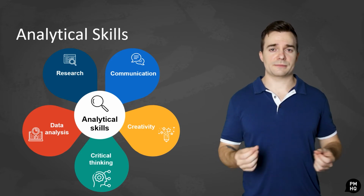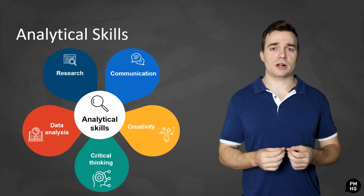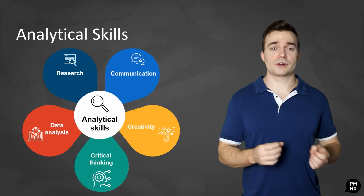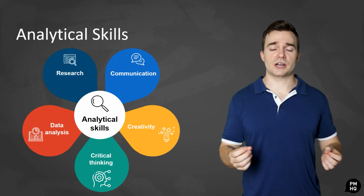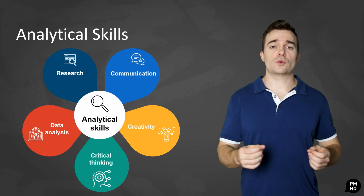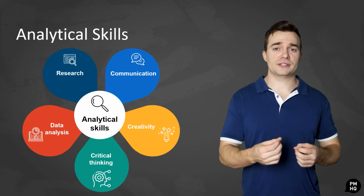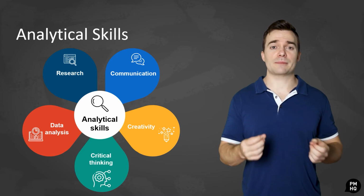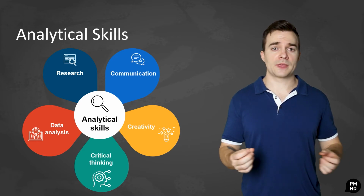In your capacity as a product owner, you have to critically analyze problems and identify possible solutions fast. Backlog management, for instance, requires analytical skills because the product owner must prioritize items in the backlog. Identifying which items to prioritize based on their relevance, importance, and linkage with other items in the backlog is a task that can't be done without analytical skills.